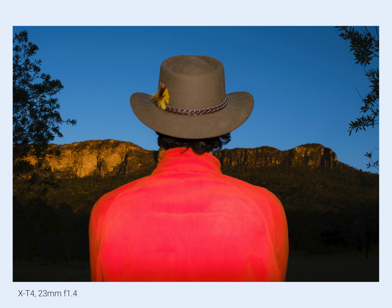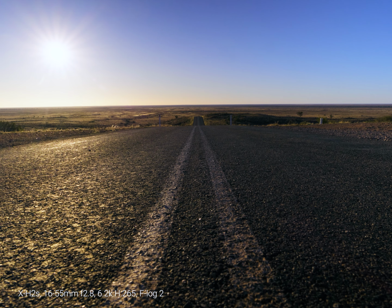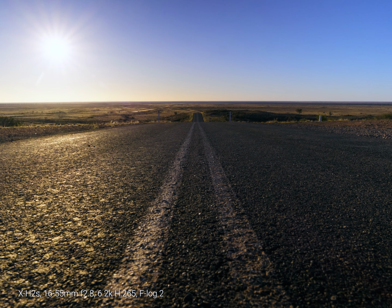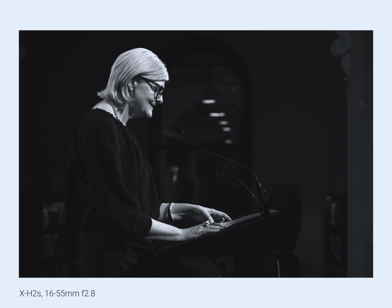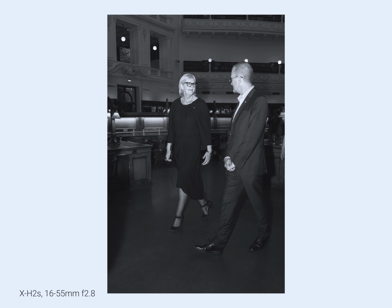The 23mm f1.4 is a fantastic lens, super versatile, and when you open up the aperture, it has a lot of character. The 16 to 55mm f2.8, that's a boring lens, but it gets the job done, does everything I need to do really well, and it's built like a tank, so I have no complaints.